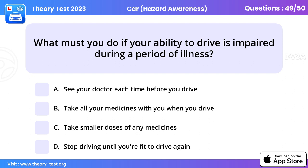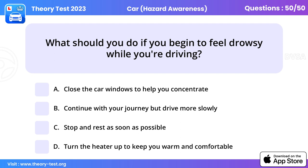Question 49. What must you do if your ability to drive is impaired during a period of illness? Stop driving until you're fit to drive again. Question 50. What should you do if you begin to feel drowsy while you're driving? Stop and rest as soon as possible.